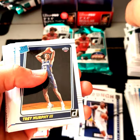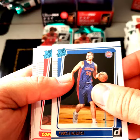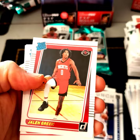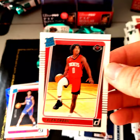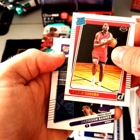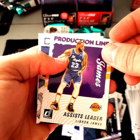Base. Trey Murphy on the rated rookie. Luke Garza. This guy's been following me everywhere. Corey Kispert. Ooh, Jalen Green. About time. Nice. And that centering on that's pretty good. It's almost perfect. Nice. Usman Garuba. Harrison Barnes on the press proof. Ooh, nice. Production line. Assist leader.